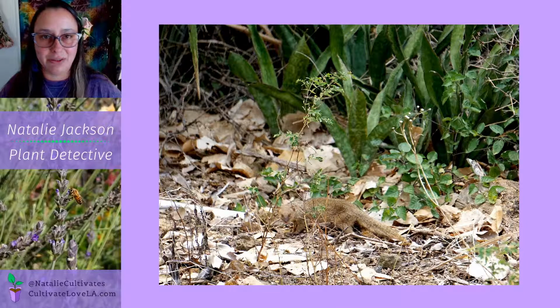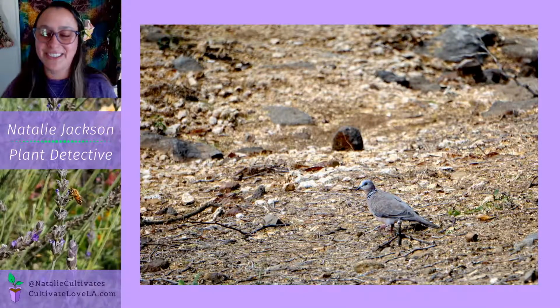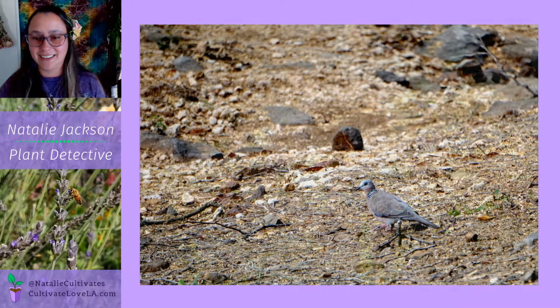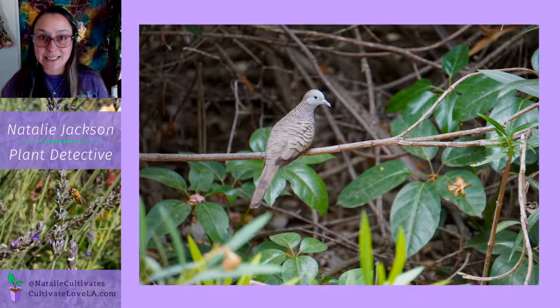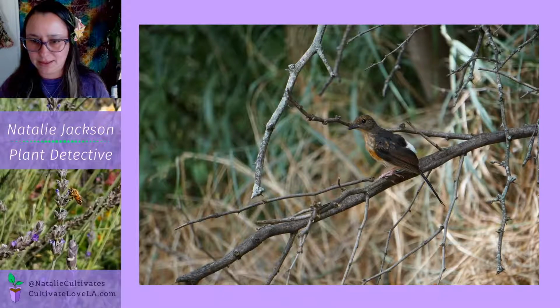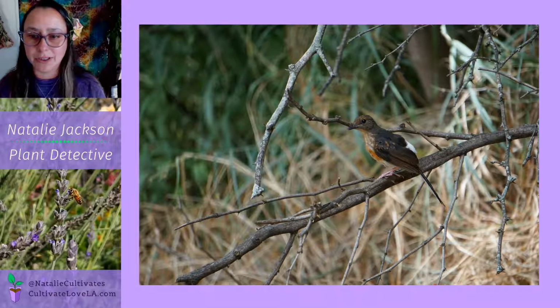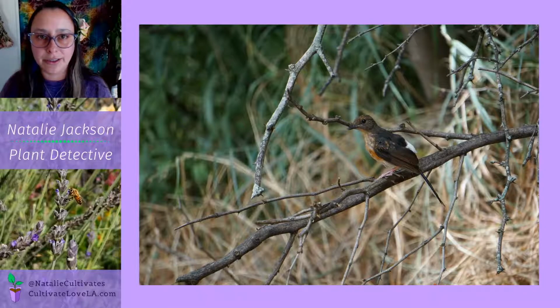Really playful, kind of crazy little guys. We're used to our squirrels here, but to see the mongoose was pretty cool. This is a spotted dove. And then this is the beautiful zebra dove. They're much smaller. They look very delicate, almost porcelain. Very precious. So this little bird is a baby bird, kind of figuring out flying and hunting and all those good things.